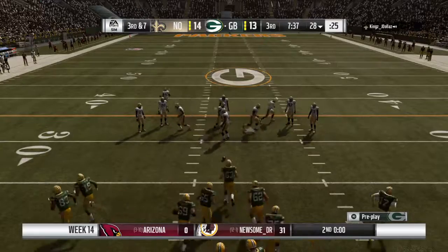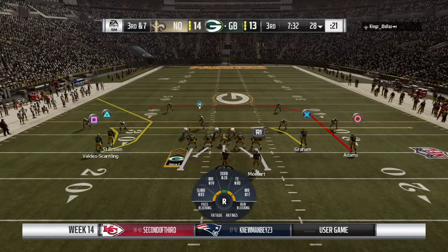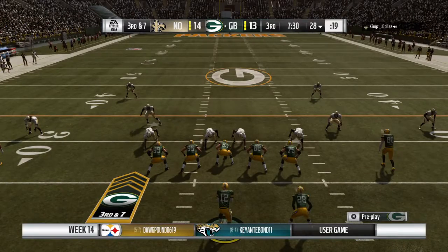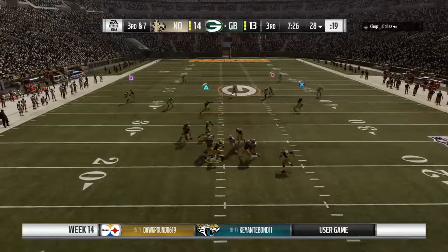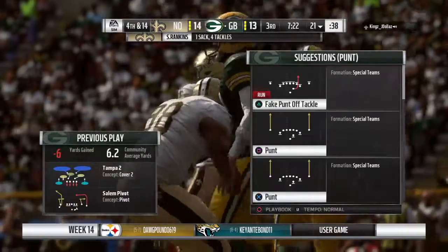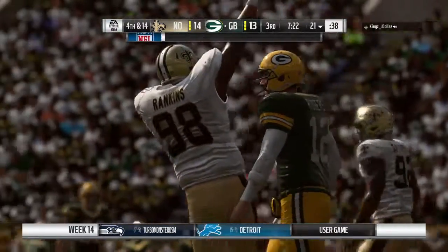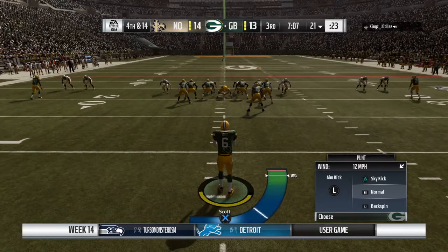The Packers on 3rd down, just 1 for 3 thus far. This is 3rd and 7. Shotgun now for Rodgers, and he's taken down here by the Saints. Sheldon Rankins in there to drop him for a 6-yard loss, and that'll lead to a 4th down.